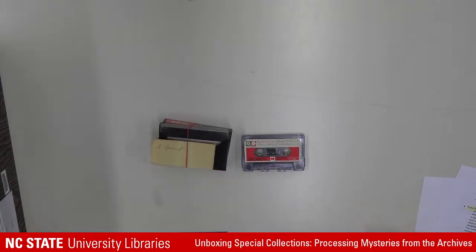We get everything from record LPs to VHS video cassettes, CD-ROMs, DVDs. We have film reels, lots of film reels, especially in our athletic collections. So we have a lot of different eras of AV materials. And those also come with their own unique set of storage and preservation solutions.